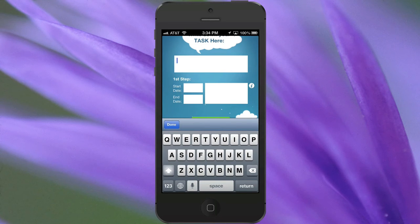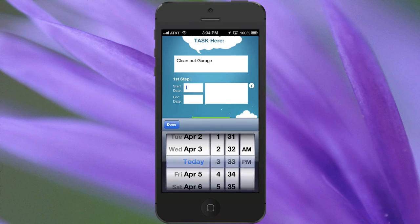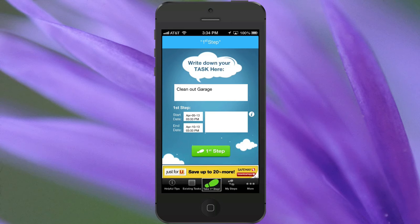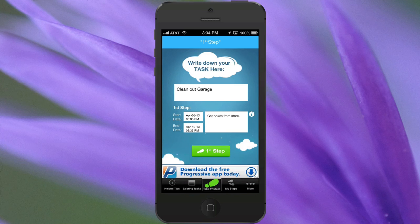So let's say my task here is to clean out garage. Clean out garage, I do that capitalized. I say done. Okay, let's say I want to start this April 5th, and I want to be done with it April 10, because it's a big project. First thing I need to do is to get boxes from store. Okay, so I gotta start that project. That is my first step. Okay, first step I need to do.